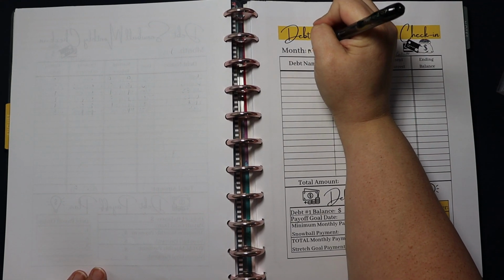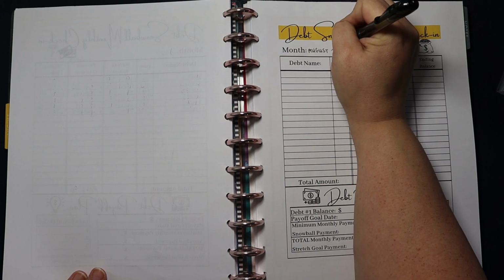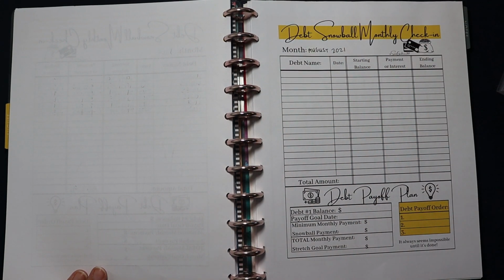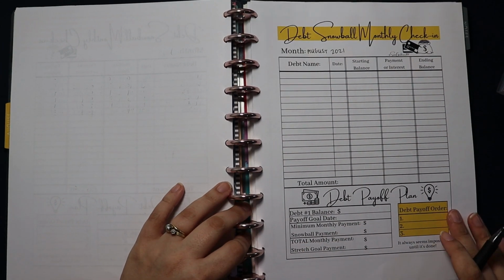And the month is August 2021. Yeah. Okay, sorry about that. My son knocked on my door.